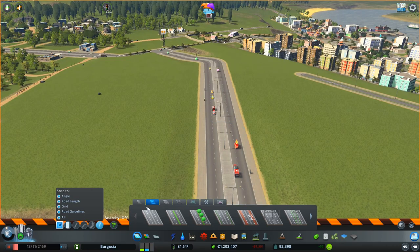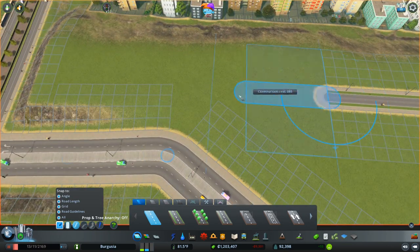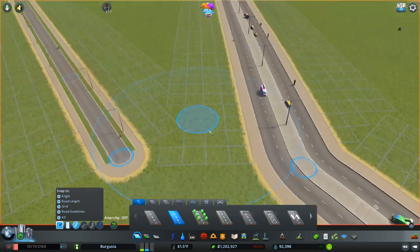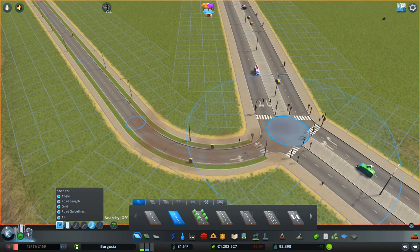We did actually have a comment last episode, someone suggesting that I use the electric roads mod, which we may do, just because I wish we had some kind of small town power line, like little power poles rather than having to use the big major pylons everywhere in the city.